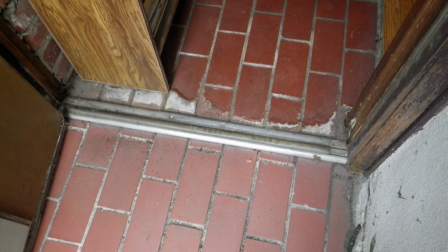Here's another problem with an exterior door. What's going on here is that the outside area is the lowest spot on the patio, so rainwater collects there. Then it seeps underneath the threshold, gets the tile inside wet, and then that just starts to show stains over a long period of time.